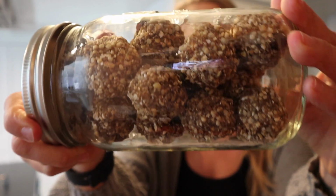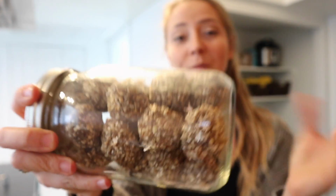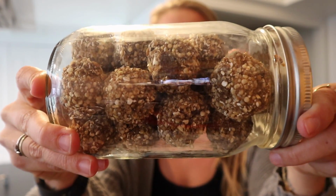So for snacks, I brought some organic dried mango from nuts.com. I have these little energy balls that I made. This is probably the best recipe I've ever made of energy balls. First, I blended oats, toasted buckwheat, puffed quinoa, some vanilla powder, a little bit of cinnamon, and then I added about 10 pitted dates, some raisins, and then I just pressed them into these balls, and they're so good because they're not more wet, they're more crunchy.